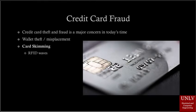Credit card theft and fraud is becoming a huge concern in today's time. As people go about their daily lives, carrying their wallets and their valuables stored within, the risk of having their wallets stolen or misplaced is also present. The most effective way to steal credit card information in today's time is through the use of radio frequency identification waves, RFID waves, that can be used for card skimming.